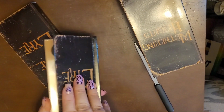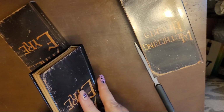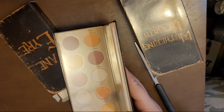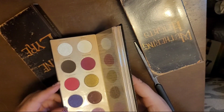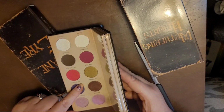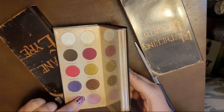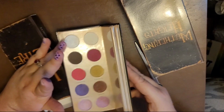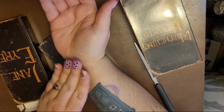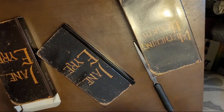Here's the Jane Eyre. Here it is. See what I mean? So ethereal. I don't think I've used the Jane Eyre yet. This is the more neutral. Obviously, Miss Jane Eyre. Come on. But so beautiful. Look at those. This is a mat. Hello, my beautiful girl. That's my Coda. See, there you go. Stunning.